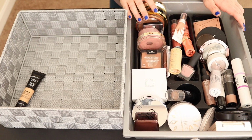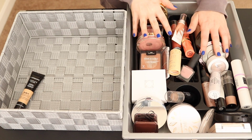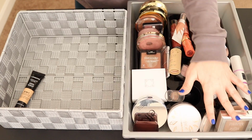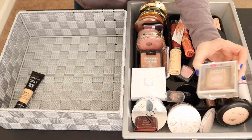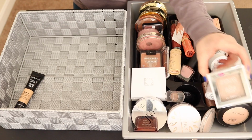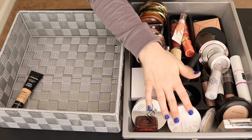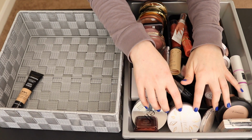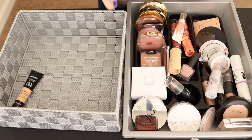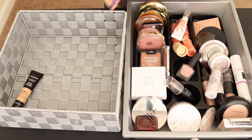All right, so moving on to this drawer. This drawer is always a mess. This is cheek products and face powders. With the face powder, I have 1, 2, 3, 4, 5, 6. I'm almost done with the Physicians Formula Healthy Powder. That one will be done in the next few weeks. And then the rest of these I do really like. I have more than I need, so I'm going to focus on trying to pan some of these in the next year.